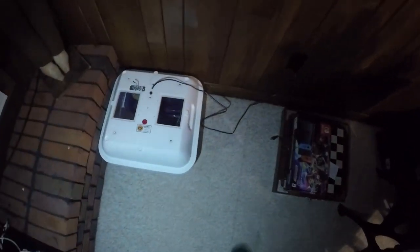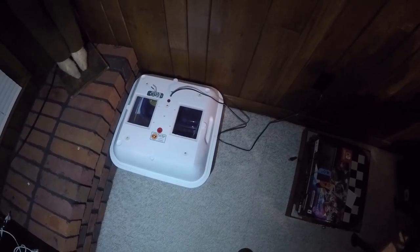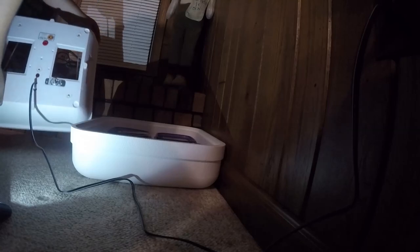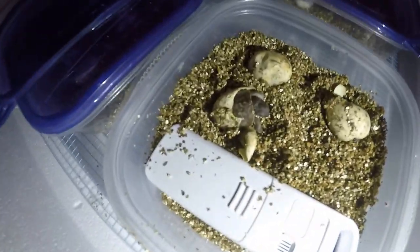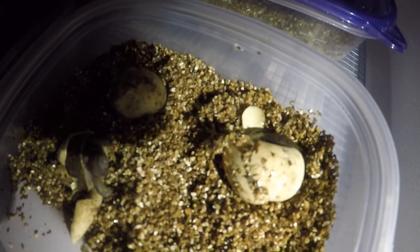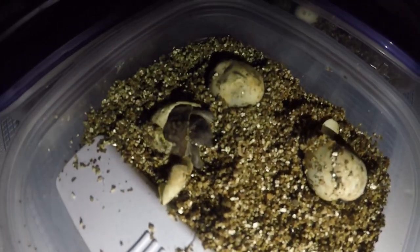Well, it's been 48 hours since we checked on the eggs last, so let's go ahead and take a look and see if the hatchlings have made it any further. Look at them. Cute. So tiny.